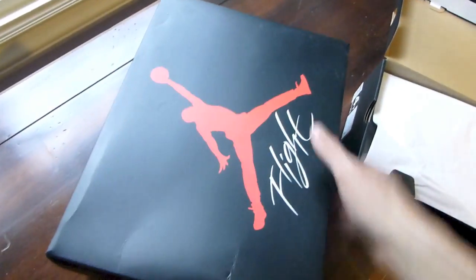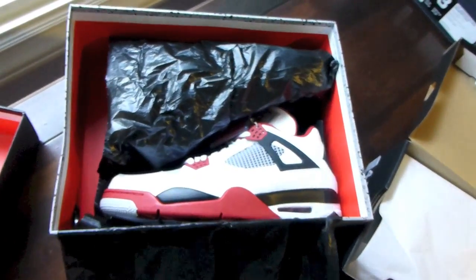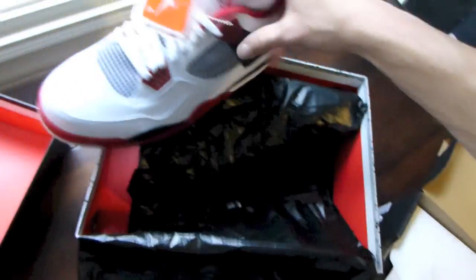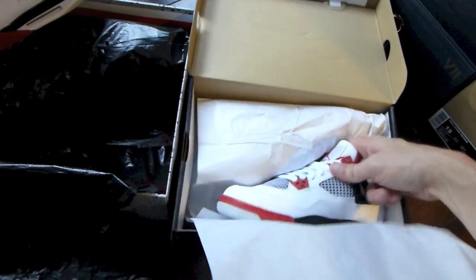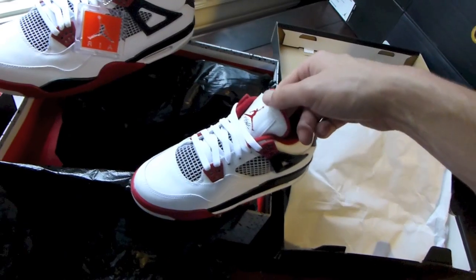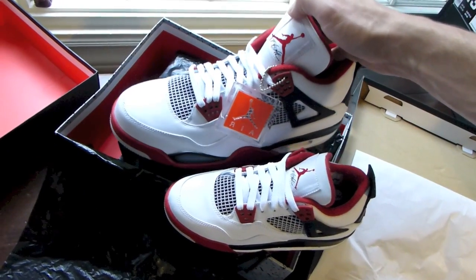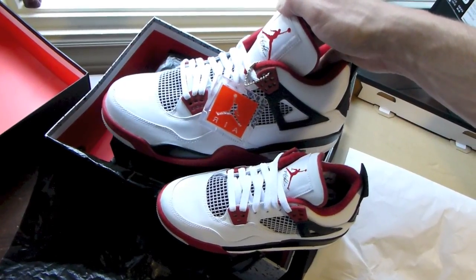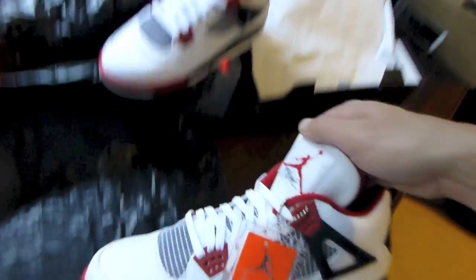These boxes are a little difficult to get off with one hand. Alright, so here we go, the fire red 4s. Again, very pleased with the quality on these, especially on the little ones. Got the little one, size 4Y right there, matched up to my size 13. It'd be sick if they gave the GS pairs mini hang tags. I thought that would be cool.